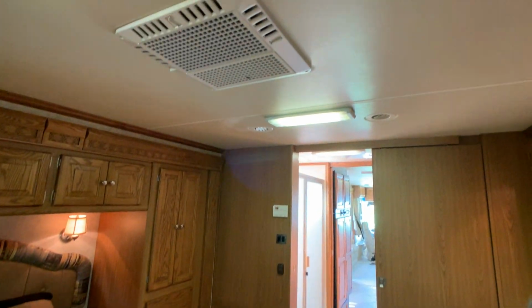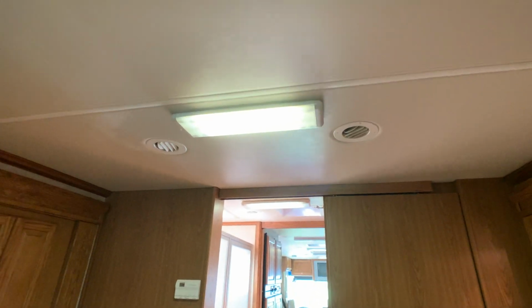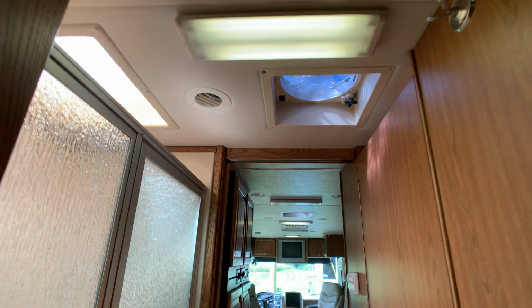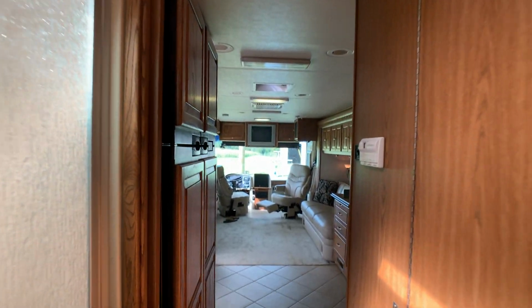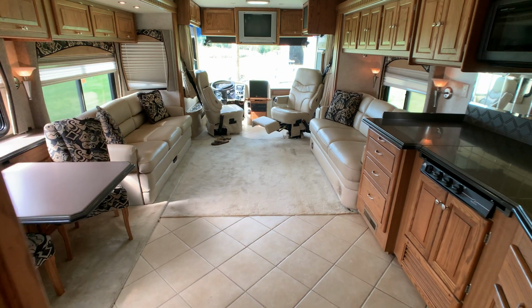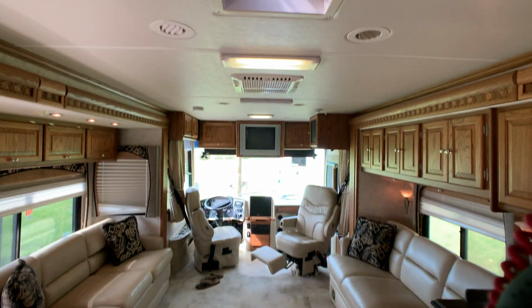You do have ducted AC, ducted heat all throughout this coach, obviously, and you do have the dual large, low profile, 15,000 BTU AC units with heat pumps. And your furnace is going to be dual 30,000 BTU furnaces, so you have a combined heating source of 60,000 BTUs. You do have the soft touch vinyl ceiling.